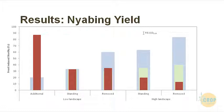Now when we overlay the frost-induced sterility, which is an assessment of the number of grain that have been aborted within a wheat plant: frost-induced sterility of the additional stubble plot was 87% in comparison to the other treatments, which were between 10 and 20%. And this has a negative correlation with yield. So obviously the higher the frost-induced sterility, the lower the yield.